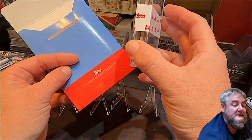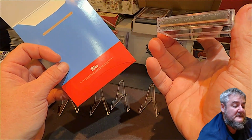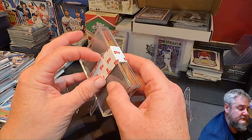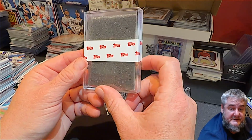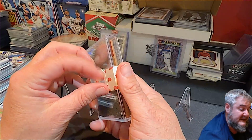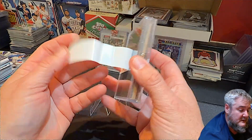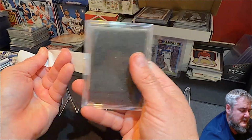This comes in a fancy little case. I think this means that there's no extra, like no bonus in here. I think that's what this means when it comes like this. We'll see. Again, I don't know. So, I will say this. Topps appears to have done an okay job of packaging it. This can shift around in here. These cards are moving, but I do like this presentation. This actually might be something I look for, this kind of case to ship out to people who order.